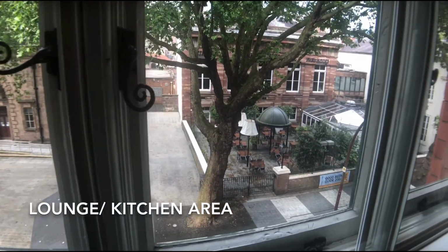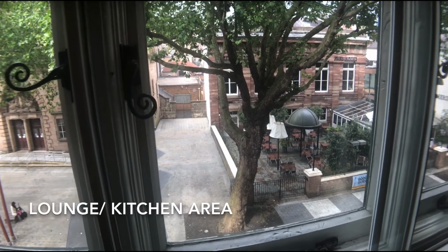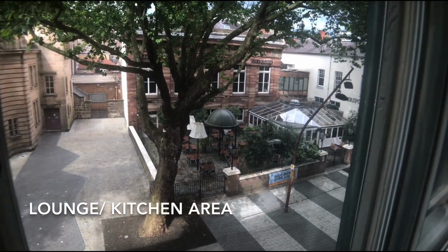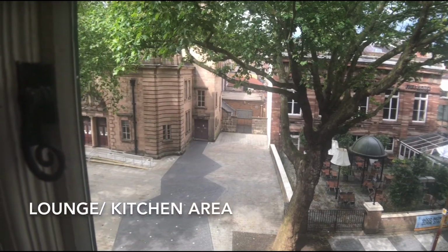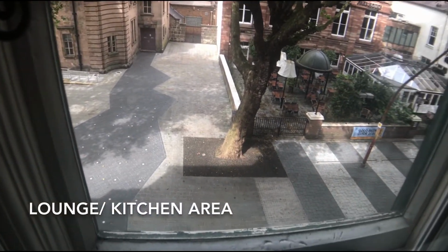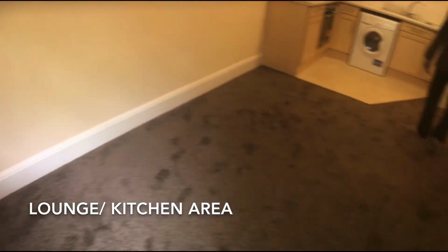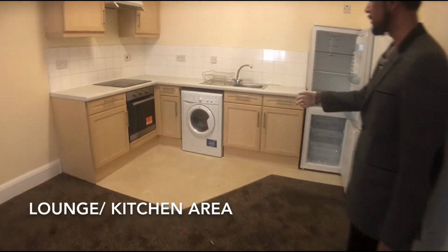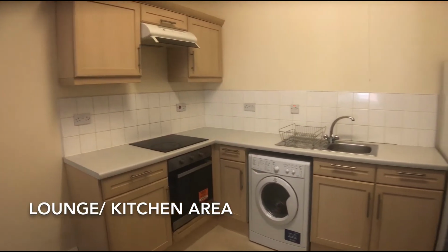Yep, so this end faces the promenade. Straight across is your town hall to your left hand side, and there's the pub on your right. There's about 3 pubs in this corner, so lots of social activity and buzzing. Obviously this is the situation with COVID-19 at the moment, and things are not as you would expect as normal. So over here you've got white goods as well. You've got fridge freezer, washing machine, and you've got the inset oven hob as well, which comes with the flat.